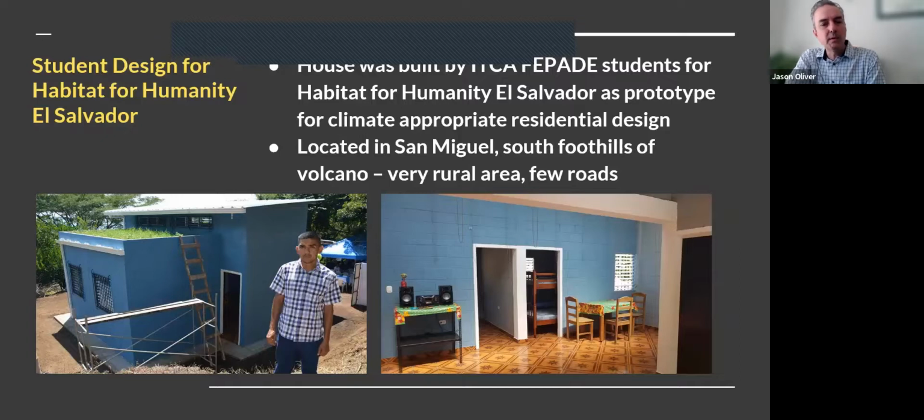And so this was built in a town called San Miguel, which, as we'll see, is actually the area where the project site for our project occurred. It's a very rural area. It's a small town, but it's also surrounded by volcanoes. There's a lot of seismic activity in this part of El Salvador, a lot of geological activity. And so that plays into the design and construction of buildings like this.